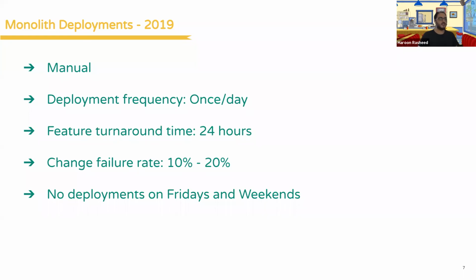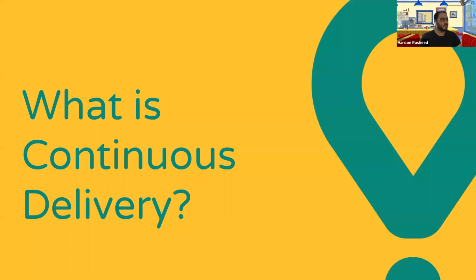So there was a lot of waste in our process, and it was preventing us from moving faster. Also, we had a strict policy that we don't deploy on Fridays and weekends, because Fridays and weekends are traditionally more peak time for us. If we deploy on Fridays and weekends, we can potentially impact business, and the impact can be a lot higher. So this was the main problem that we were trying to solve at Glovo.